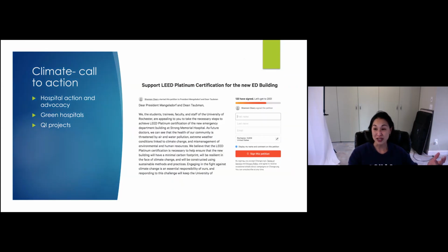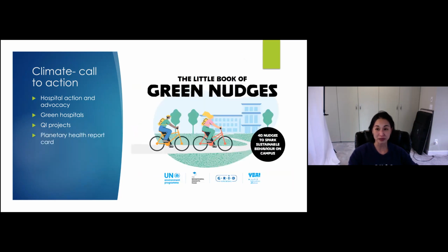Our medical students are incredibly active in climate change. Our chapter of Medical Students for a Sustainable Future is working on surveys to improve their education. They're working on research projects, and they came up with this petition to President Mangelsdorf and Dean Taubman to support LEED Platinum certification for our new hospital building that's being built. So there's an incredible amount of activity happening in the medical school.